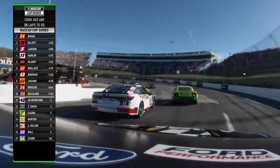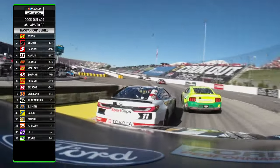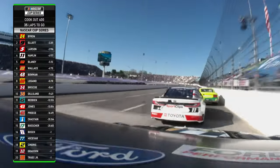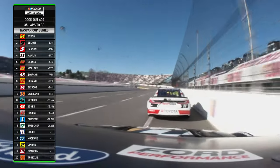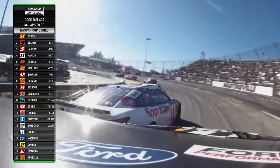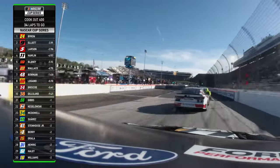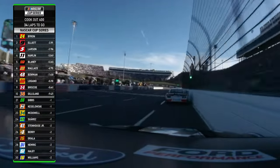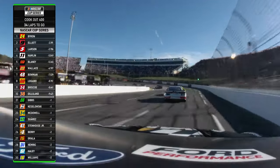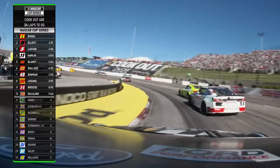Can he try to run in on the outside, do a crossover right here? That's what he's looking for. Going to stay on the outside. Cindric a lap down in 18th. Look at Denny run him up the racetrack. Yeah, and I'm sure Denny thinks that this is probably a lot harder than it needs to be, but it's the way it goes.